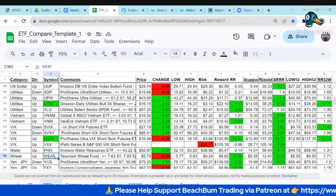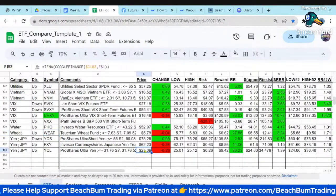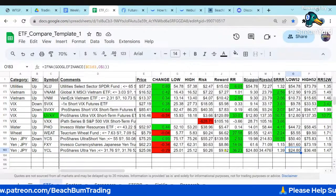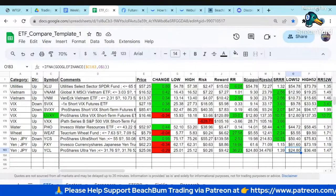Again, we're long wheat. You can see the yens. I've been looking at these as well. So just above their 52-week, but the risk-reward profile for a swing isn't all that attractive. But again, you could use these ETFs for short-term trades. Got a pretty decent risk-reward profile on very short-term trades.